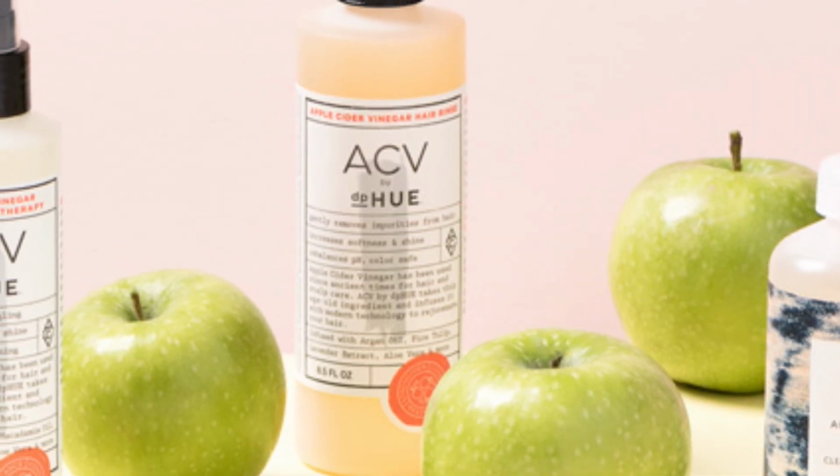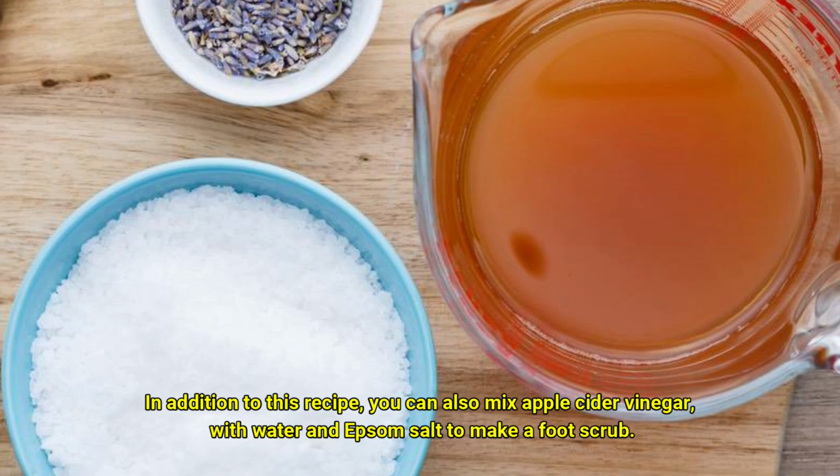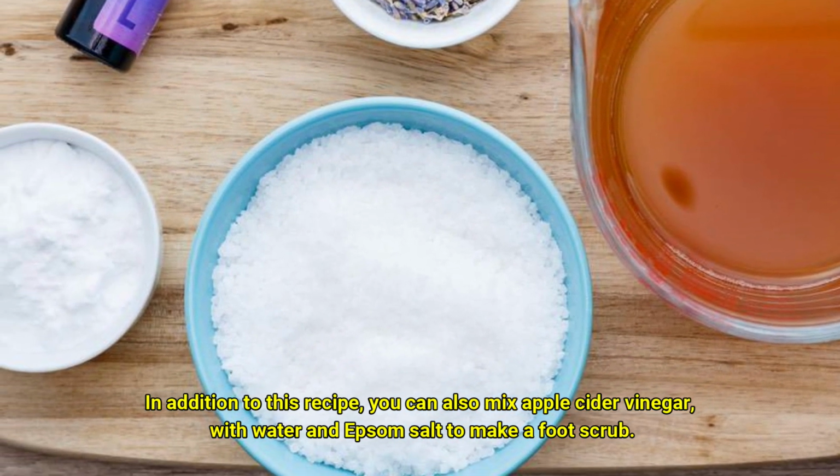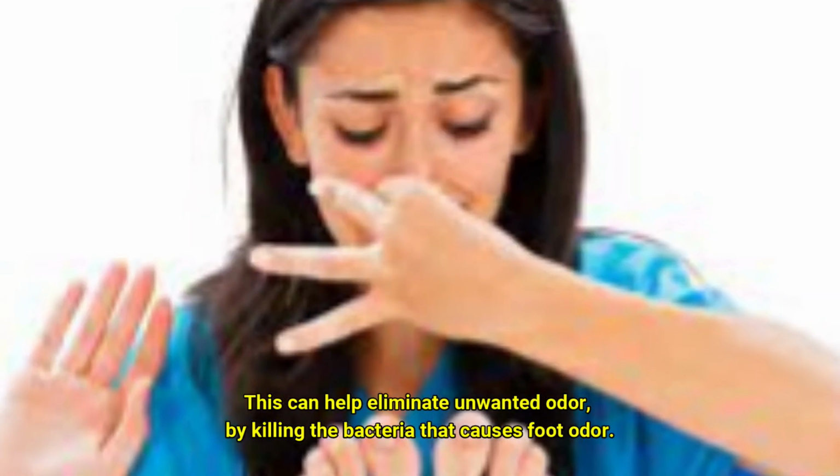deodorant spray. In addition to this recipe, you can also mix apple cider vinegar with water and Epsom salt to make a foot scrub. This can help eliminate unwanted odor by killing the bacteria that causes foot odor.